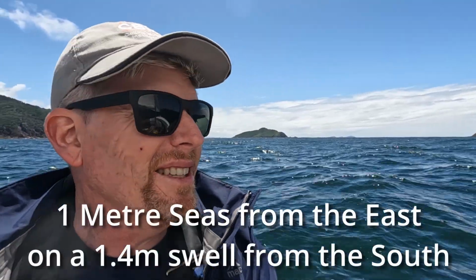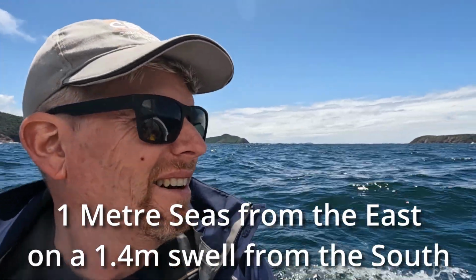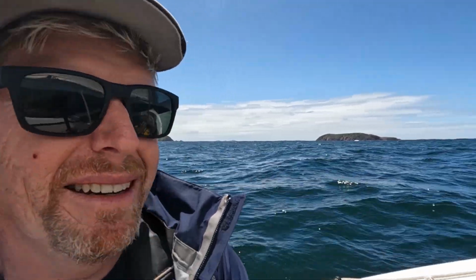You can see Broughton Island a long way off in the distance. The sea is just an absolute washing machine, and I don't think this is the day to attempt that. I'd have to tack into the nor'easter to get up there with the sea on the beam, so it's just not the day. Glad to come out here and experience the wind against tide at the mouth of Port Stephens, but we're going to go back in and explore some of the beautiful beaches and less rocky water within the port itself.